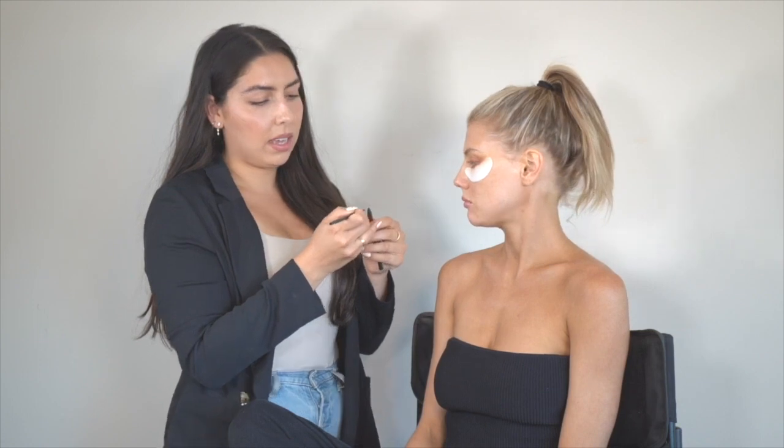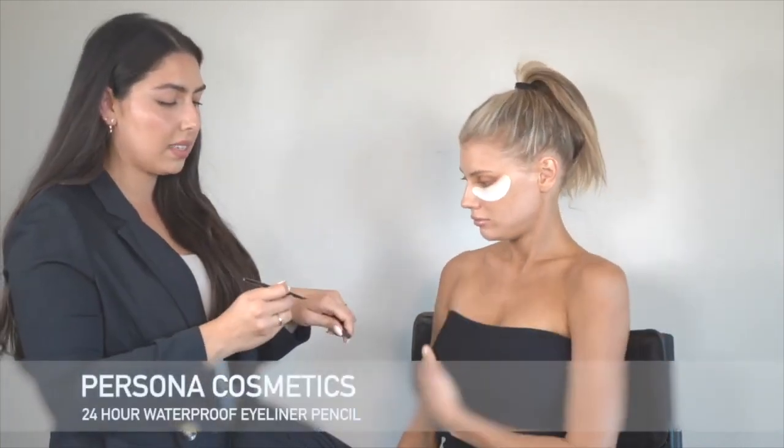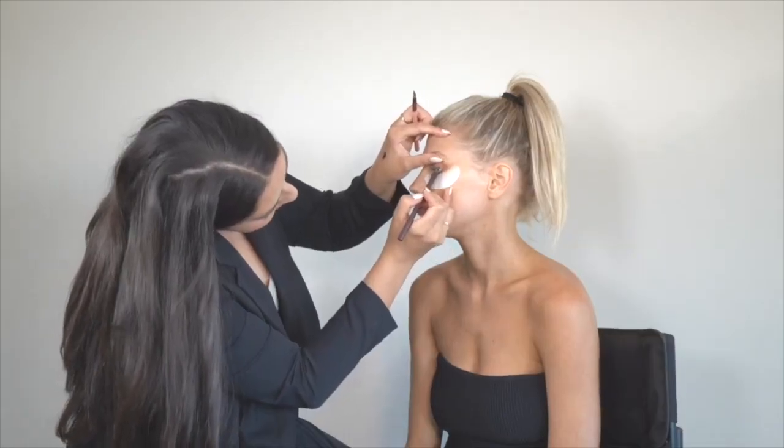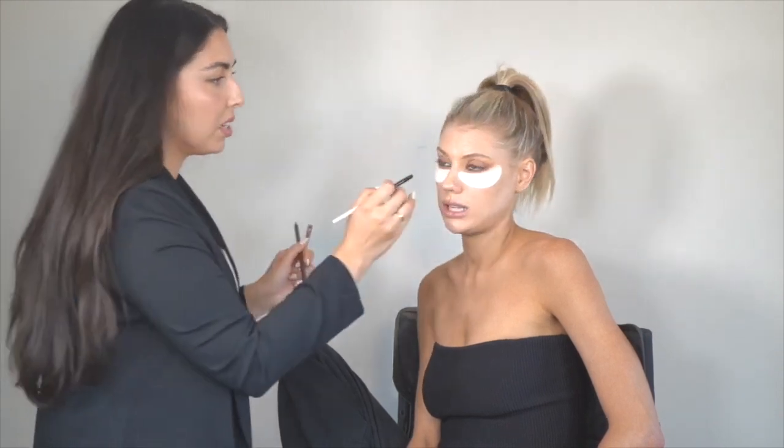I'm using a Persona Cosmetics Black Eyeliner Pencil. I like these because they dry down. Now I'm just gonna get that on the upper lash line. So I'm still building this eye, and I'm doing it step by step because this dries down, which is great, but we have to blend it before it does.